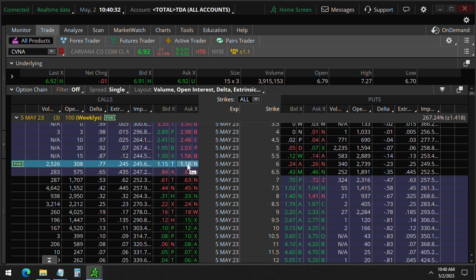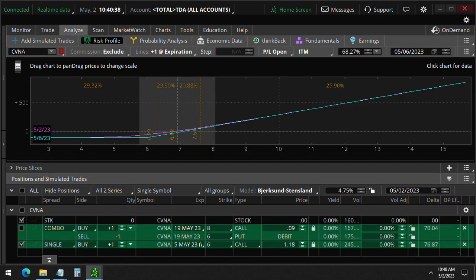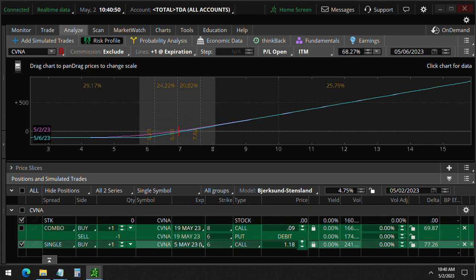So you'll see here our trade, if we were to analyze this trade, you can see that our delta is also in the 70s, 76 here. Right, so very similar to the other trade that requires 600 buying power. However, this one doesn't require that. This just requires currently trading for $118 here, the debit here. So it requires less capital, and then we can decide how many we want based on our account size to position this with our risk reduction in mind.